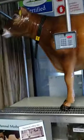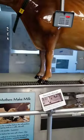Oh, look how cute. I wish it was real. If you didn't know, cows have four stomachs. Yeah. Oh, this is the milk one. Let's see, what's this button for? Ready? Oh, to see the milking process. Okay.